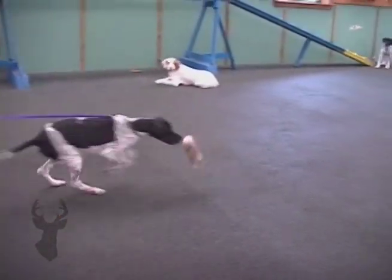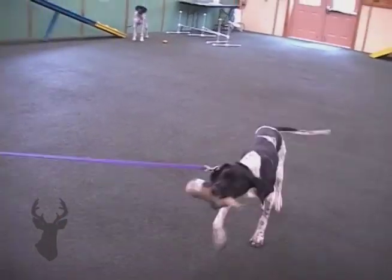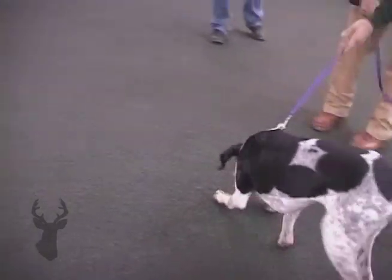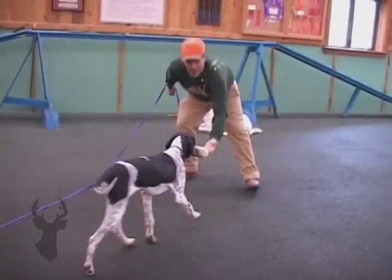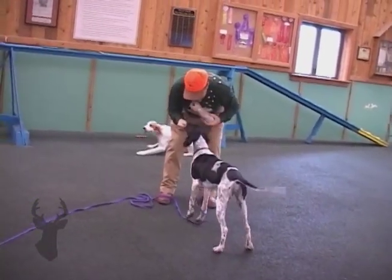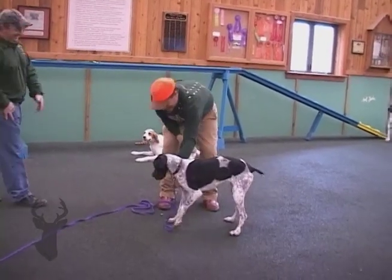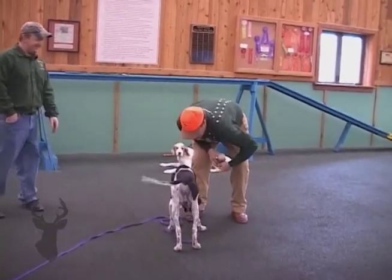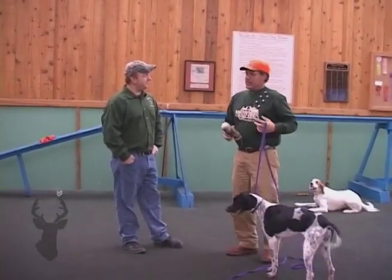Go fetch. Good girl. This way, come on, let's go, this way, fetch it here. Oh, good girl. All right, give. Very nice, thank you, good girl. She'd rather have the dummy than the food. But that's a nice way of developing a puppy on the retrieve.